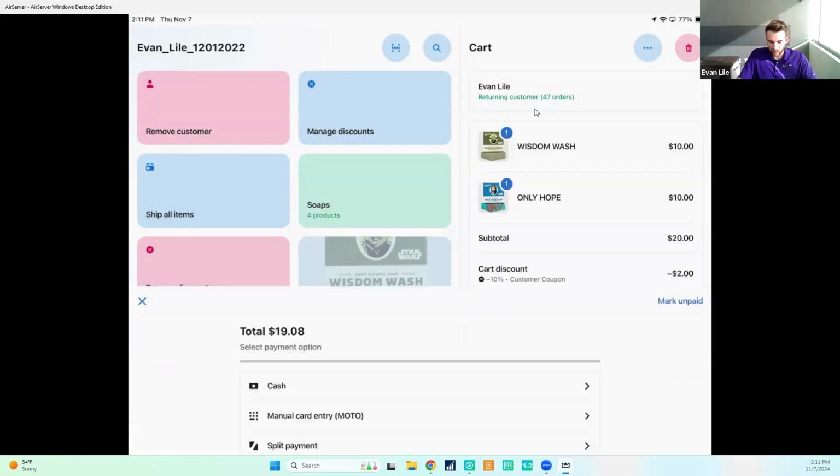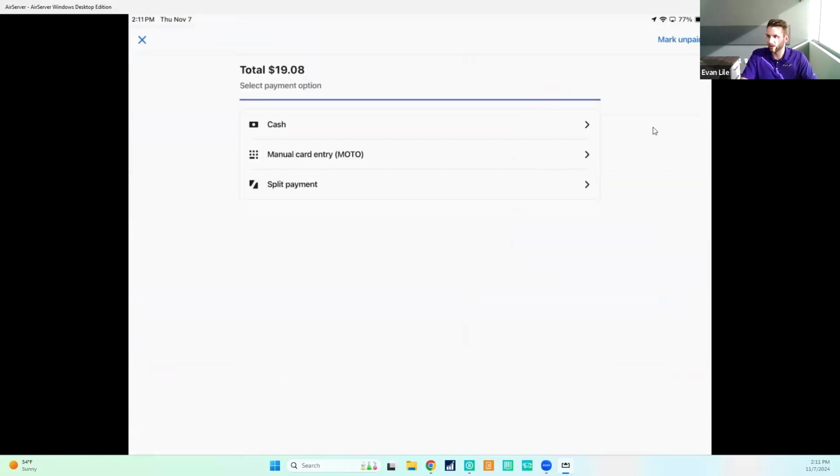From there, I can check out, and Shopify point of sale will allow you to take payment a number of different ways, and then we can pull that information into SalesPad. So there's no need to reconcile that payment information at the end of day, end of week, whatever our period is there.